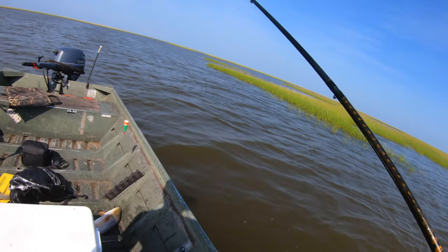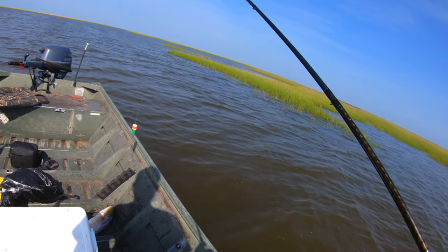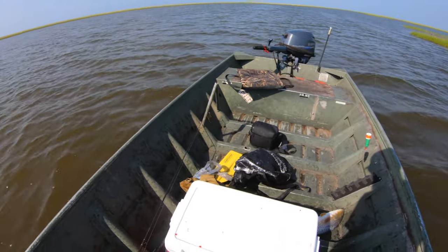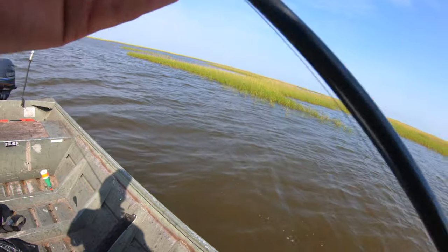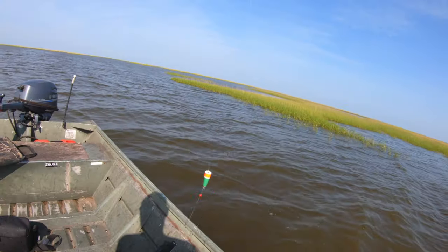I'm gonna sit here and pop this cork a little longer, and if I don't have any more luck, I'm gonna end up moving and just trying to do some more sight fishing, maybe fish with artificial. But if I continue to catch reds right here in this little spot, I'm gonna keep fishing it. It's fun. I like fighting these things.